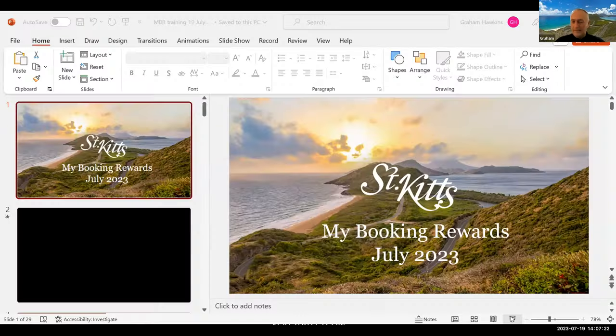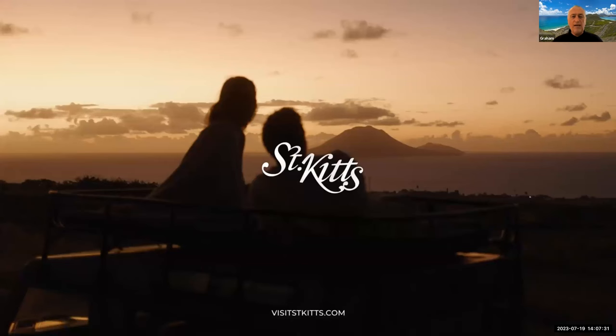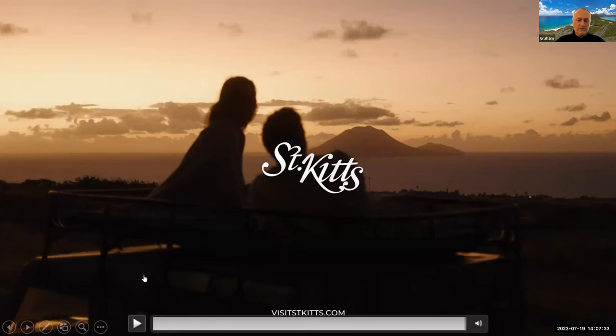But it is my turn. I'm going to share my screen in a second and show you some beautiful pictures and some videos of the great destination that you know and I know as beautiful St. Kitts. So just bear with me while I share the screen and get everything up there. Make sure the sound is on. Let's have a look. Should all be coming up. Can everybody see that okay? Yeah, we've got that. We are in St. Kitts.